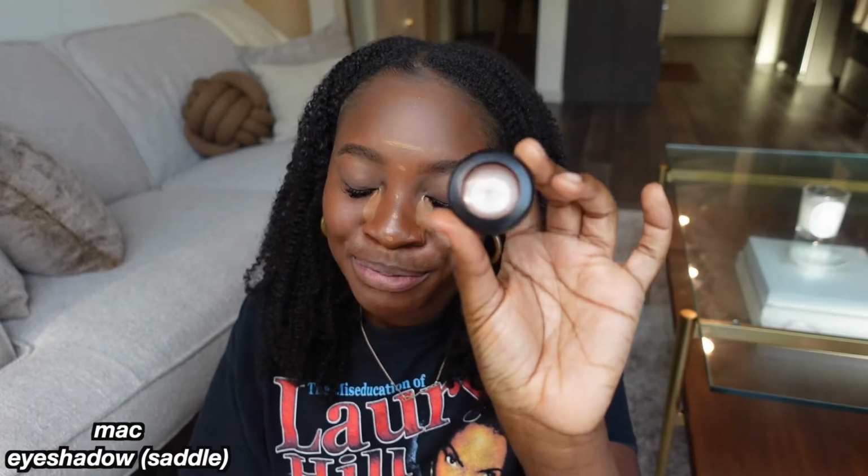So after I'm done priming my eyelids, I like to go in with eyeshadow. The one that I like to use for my base is this one from MAC. It is called Saddle. As you can tell, I've been through some things with this one. I've used this one for a very long time. So I take a Morphe brush and just put that over my eyelid.